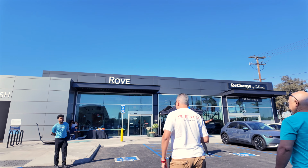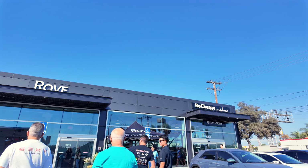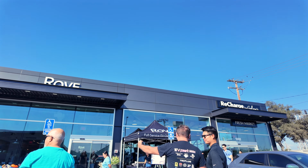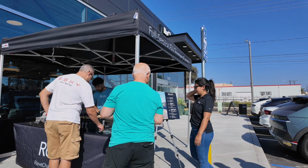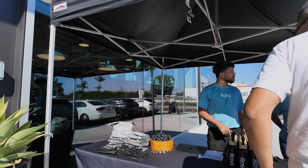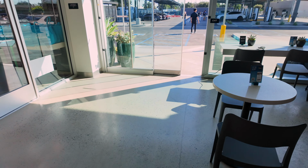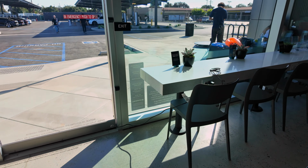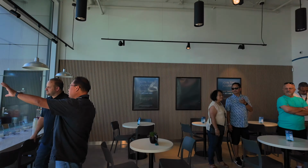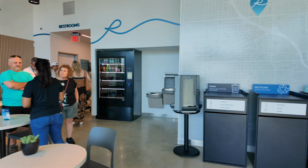So we're going to be checking out the inside here, the facilities. Again, there is Recharge by Gelson. It's a market, and there is a lounge here. So this is their lounge. They got Wi-Fi access. They have charging stations for your cell phones while you charge your vehicle outside. Very nice. They have a vending machine that is by Gelson, and the restrooms are also over there.